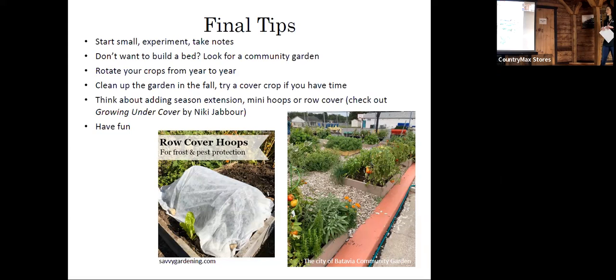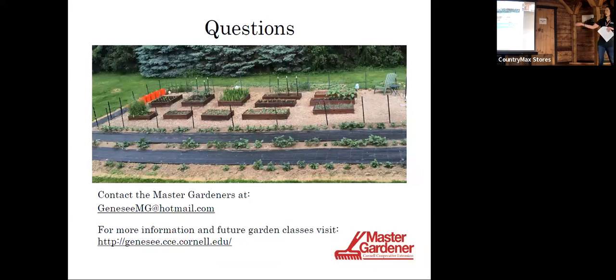And then the last slide is, if you do need help, contact the Master Gardeners. It's genesee.mg@hotmail.com. We do have a helpline and it is a free service. We'll try to provide you with the best research-based knowledge possible for your gardening problems.